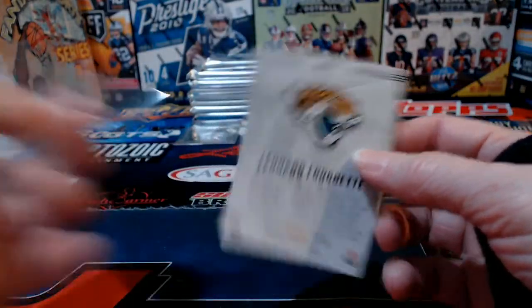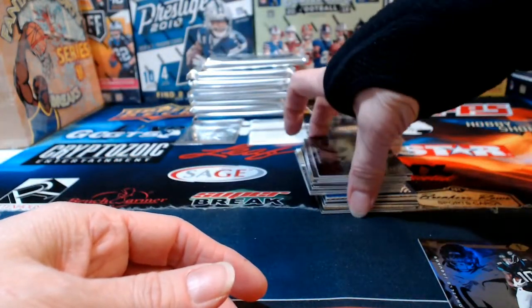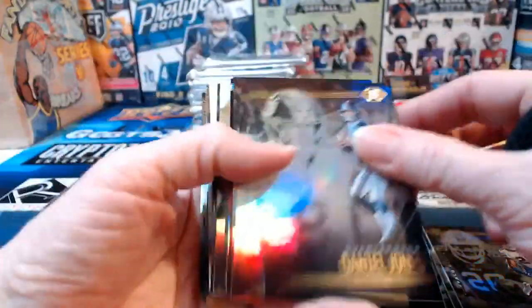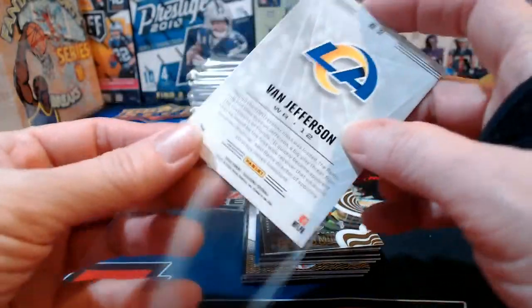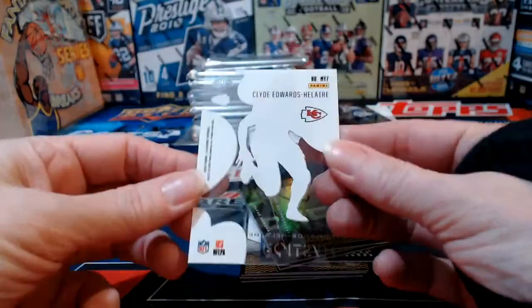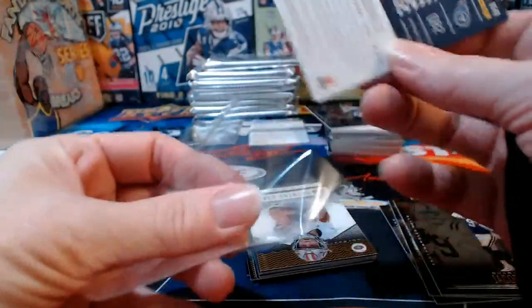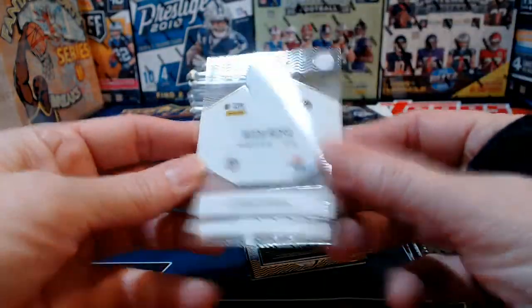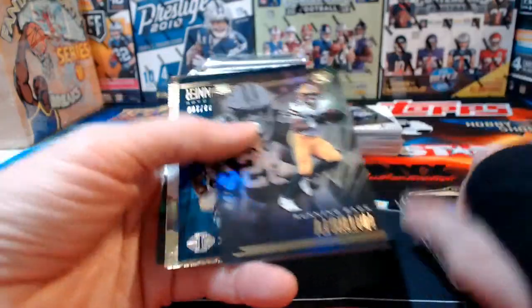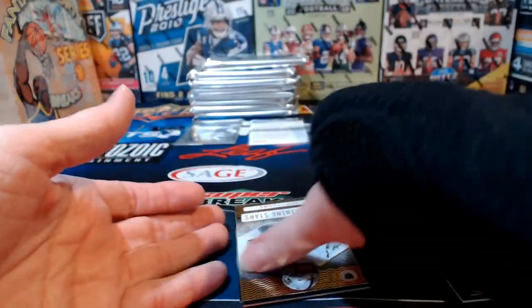All right, let's see what we can come up with here. There's Fournette, Jags, $3.99. There's Lamar for the Ravens. Whoops. Kittle, 49ers. Van Jefferson, the Rams, that is to $399. Kansas City, Clyde Edwards-Helaire. And is a Cole McDonald. I know what's coming next. That is the Tennessee Titans. It is numbered to 199. Nick Bosa, 49ers. James Conner to 199 for the Pittsburgh Steelers.